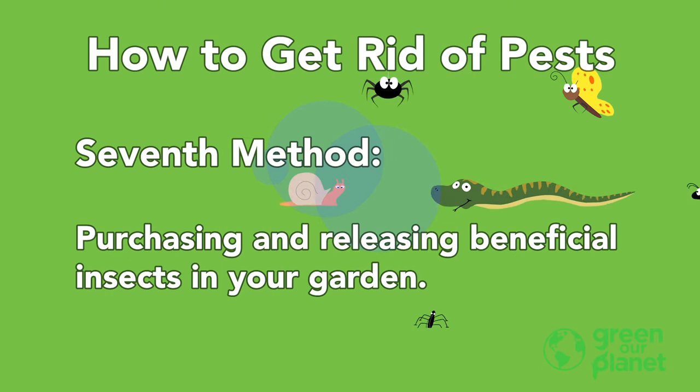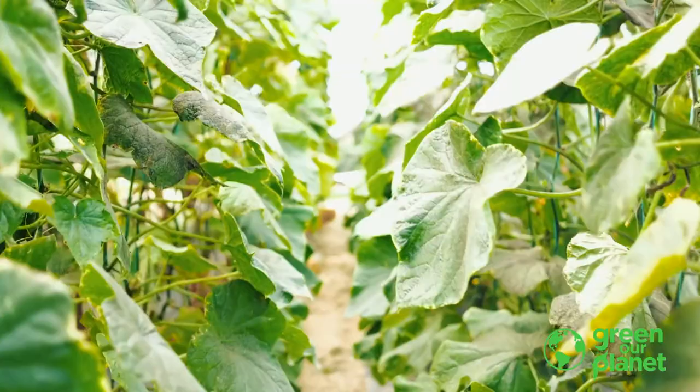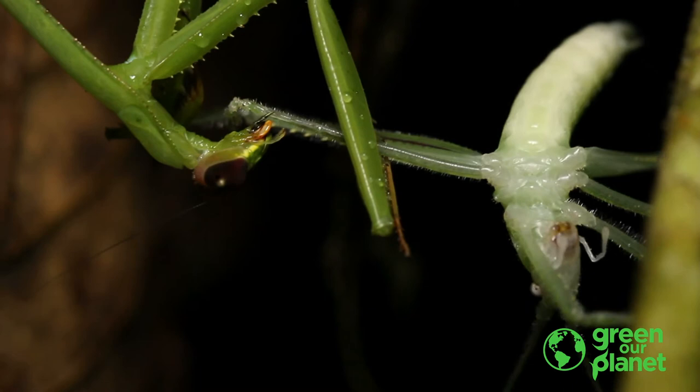Another fun way to help your garden is to release beneficial insects. It's really fun, not just for kids, but for grown-ups too. You can do releases of ladybugs, lacewings, praying mantises, all kinds of fun things. Do your research on the internet and find out what kind of good guys you can bring into your garden. One of my favorites to bring in is parasitic wasps. Those are really cool.